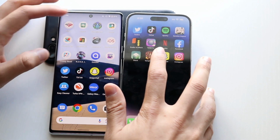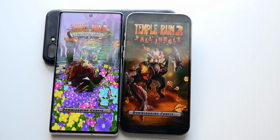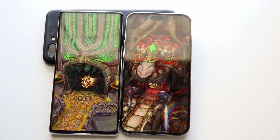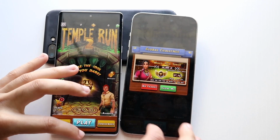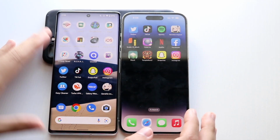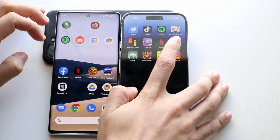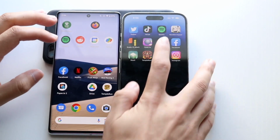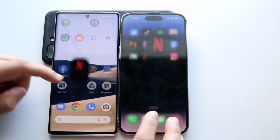Let's do Temple Run 2, 3, 2, 1. And I guess the Pixel 6 Pro was faster there. It was still like neck and neck between both. And you can see the Pixel 6 Pro is faster with the iPhone 14 Pro Max a little tiny bit behind. Let's go ahead and get into Facebook, which I guess I do not have here. Netflix, which I also don't have here. That is very strange. I guess I do have Facebook, 3, 2, 1. Okay, iPhone 14 Pro Max faster. Netflix, 3, 2, 1. Almost identically the same on both.